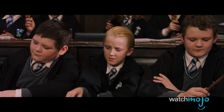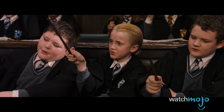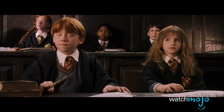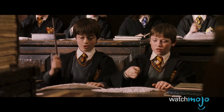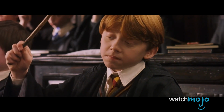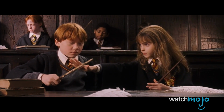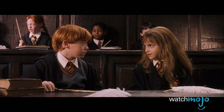One of the spells all wizards and witches learn at a young age. This levitation charm was made famous by Ron's horrific pronunciation of the name in Harry Potter and the Philosopher's Stone. Wingardium Leviosa.